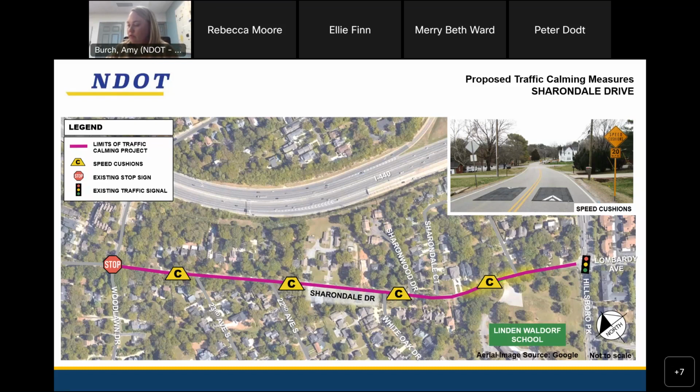Okay, thanks for that feedback. And people try to drive around them too. So you're going to have more deterioration on the side of the road because vehicles avoid those speed bumps, at least on one side, and they may go out on the edge of the roadway.